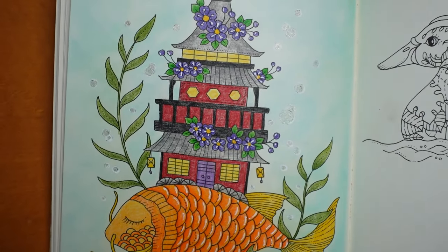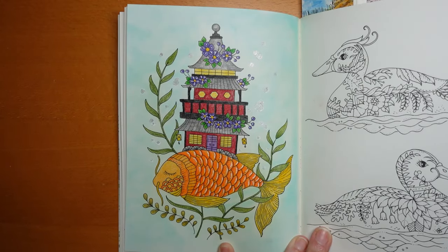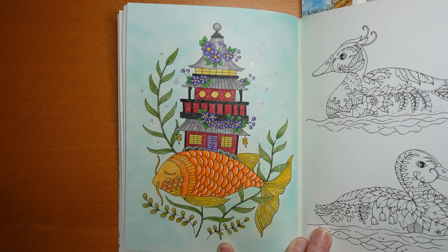This one was my day one and two of the advent. I used the koi and the house, which I enjoyed. And those little flowers, by the way, were done in polychromos, as was this. I used a lot of polychromos this month.